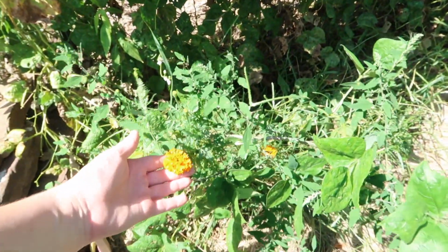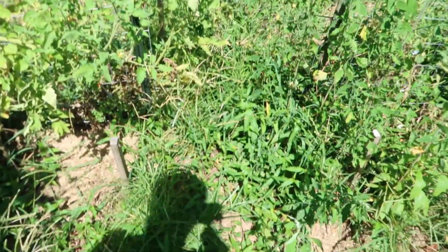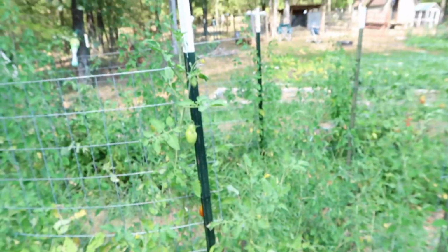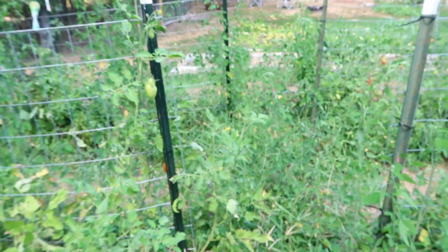I've got marigolds kind of throughout to help with pollinators. The pollinators have been loving the zinnias. So lots of weeds this year. This whole bed, this is my first year gardening at this house. We kind of moved in late summer last year, and this whole bed was just, I mean, up to my chest with weeds.